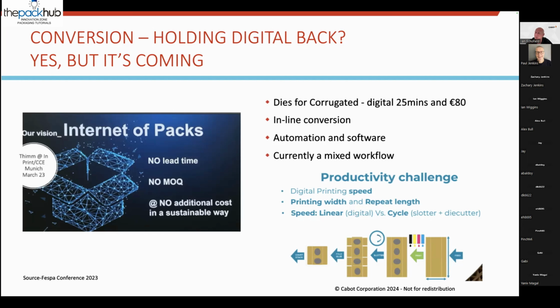So dies for corrugated, for instance, if you're buying them already, these are very expensive pieces. I'm still buying them. They can be £1,000 to buy a die, and it can take 3 to 4 weeks for you to get that cutter back. The digital system takes 25 minutes and €80. So they're just some new machines coming along, which means you could probably do inline conversion much smarter and quicker.